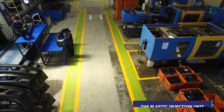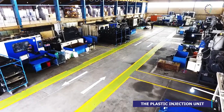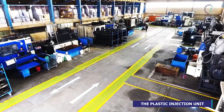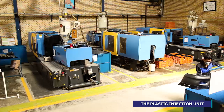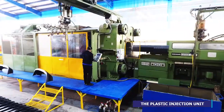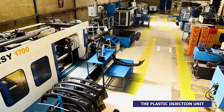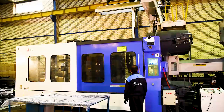The plastic injection unit is the first established unit of this company in Isfahan site number 1 and in the Tehran site. By benefiting from injection machines with working tonnages of 138 tons to 2,700 tons, that unit can produce all kinds of car bumpers and the accessories thereto.